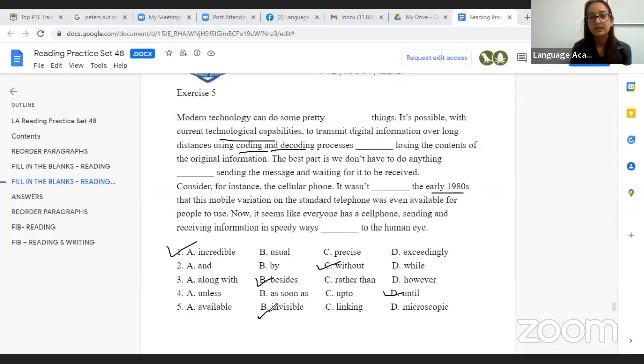So besides in the third blank means apart from, that we don't have to do anything. Besides means except this at the moment. So that is the meaning of besides here. Fine now.